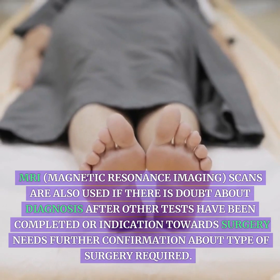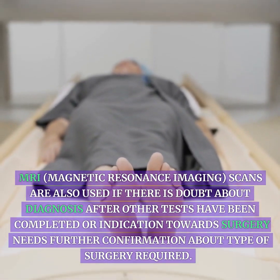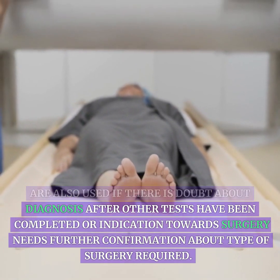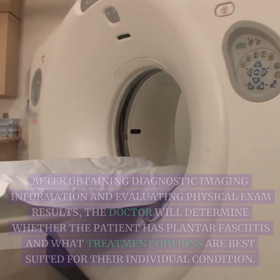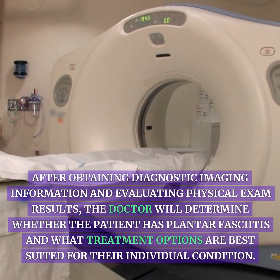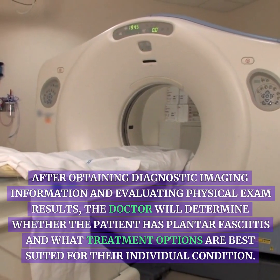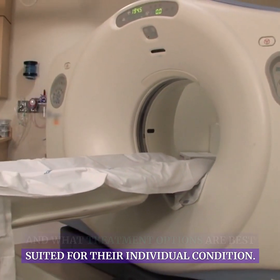MRI, magnetic resonance imaging, scans are also used if there is doubt about diagnosis after other tests have been completed, or if indication towards surgery needs further confirmation about the type of surgery required. After obtaining diagnostic imaging information and evaluating physical exam results, the doctor will determine whether the patient has plantar fasciitis and what treatment options are best suited for their individual condition.